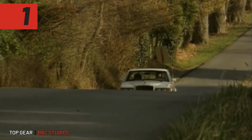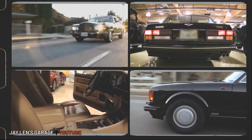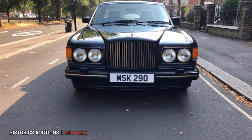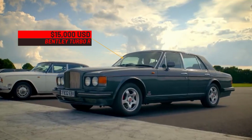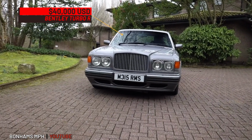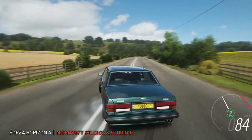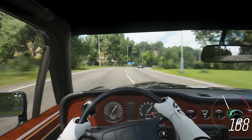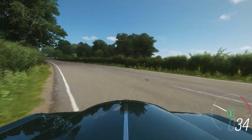Last but not least, number 1 on our list is the Bentley Turbo R. It was produced between 1985 and 1997. Once again, Bentley has made it possible for you to own a piece of luxury for as little as $15,000. You can get more expensive versions, which will cost you around $40,000. Fun fact, did you know that the R stands for road holding? As the name suggests, the car handles well and feels like the tires hug the road. Going around corners in this car is a breeze.